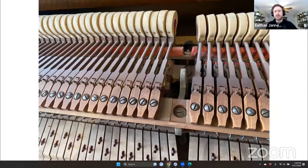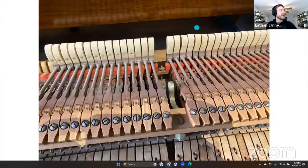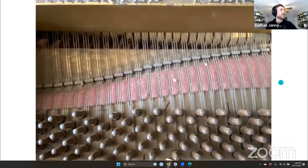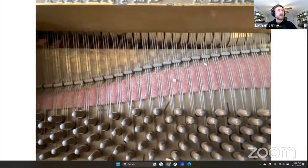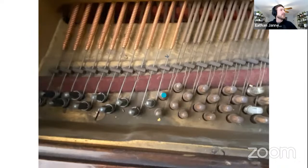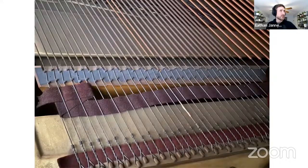And we do have a video I think I'll be able to get to, just listening to it. And the action and the hammers and everything are, again, not in great shape. There were several of the hammerheads that were loose, for example. So some replacement of something or other, some regluing at the least, is in order. And there seems to have been some strings or some pins replaced, because you see a little bit of a different character in the corrosion level on some of the pins and the strings. Looks like the lowest set of bass strings were replaced at one point.